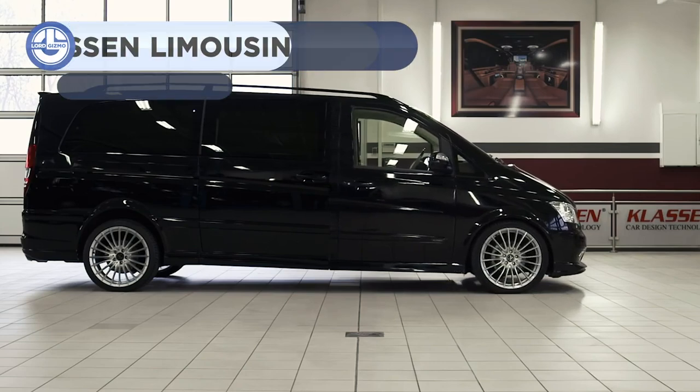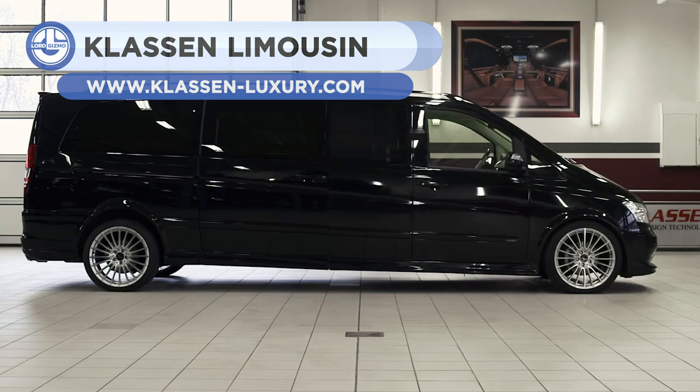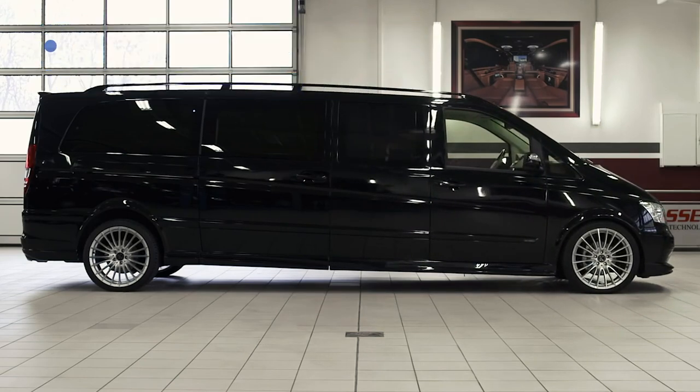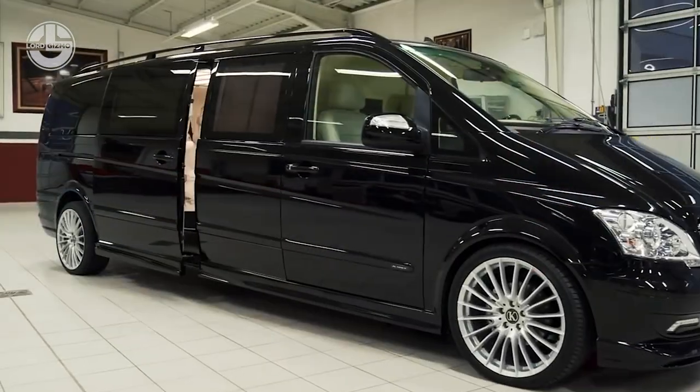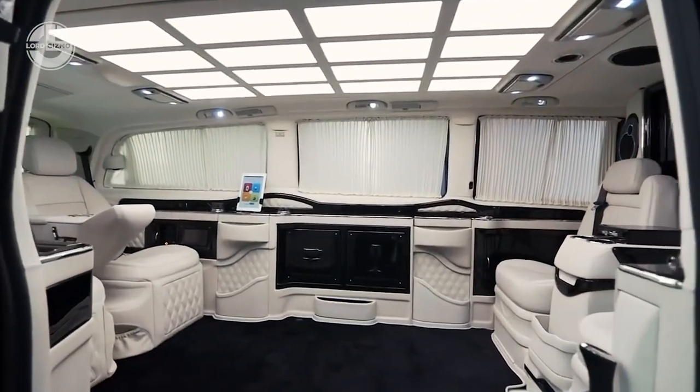When we hear the word limousine, the most luxurious and rather extended vehicles come to mind. But have you ever seen a limousine that can be stretched up to an extra meter? Like its futuristic outer look, the interior of the van is astonishing and full of luxury gadgets.